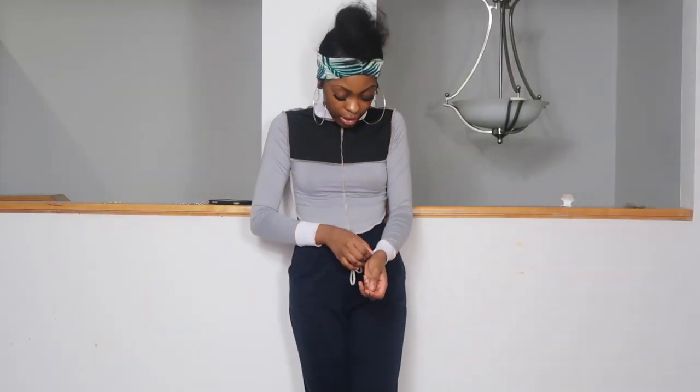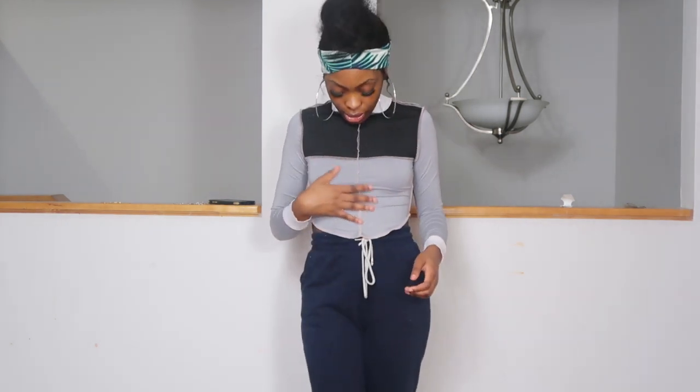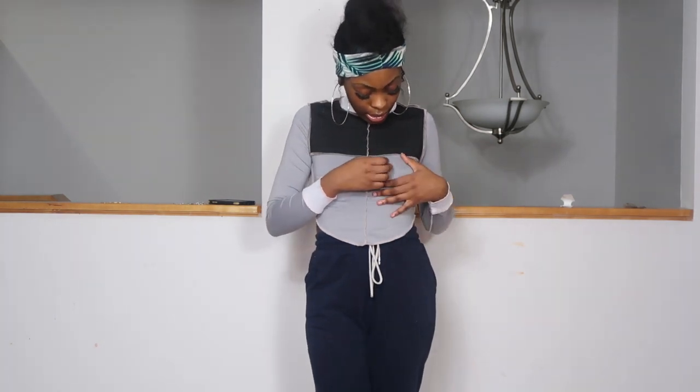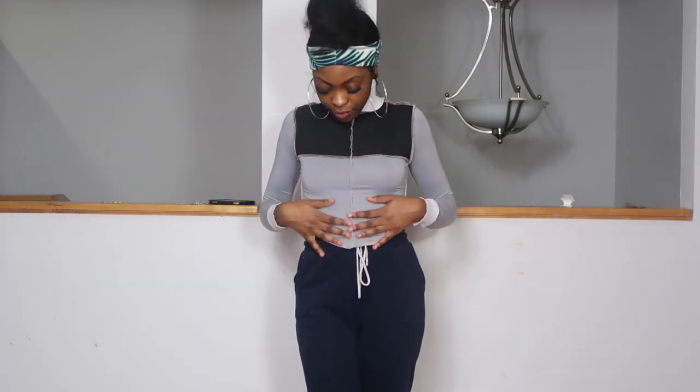this, I love it. I like it better than the other one that looks exactly like this. I love this. I love the material. The material is really nice. It's soft. Okay, it's soft.